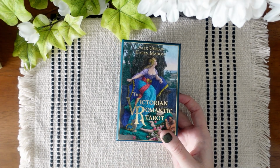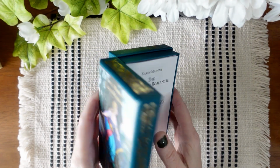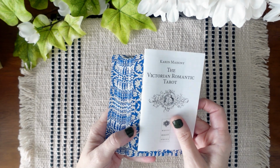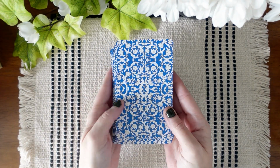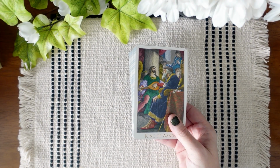Another deck that I think is currently out of print is the Victorian Romantic Tarot, and this is 100% a spring deck for me. I will use this deck year round though, because I do often use it for full moon readings. Here's the beautiful backs. I forget which edition I have. I think it may be the 3rd.